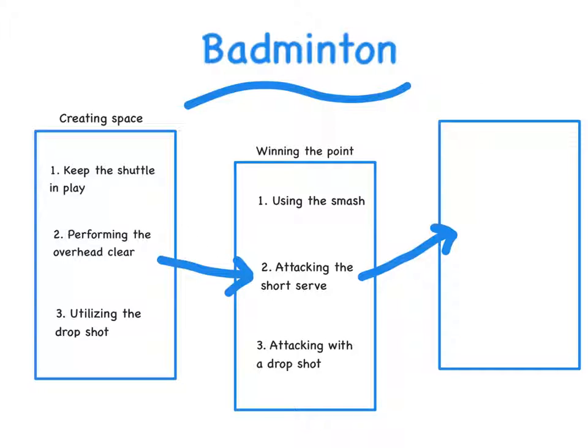Attacking the short serve is a quick and effective way of getting the shuttle back to the other side, leaving the opponent unprepared to return the serve. And attacking with the drop shot is effective by creating space using the overhead clear. After using the overhead clear, you put yourself in a better position of hitting the shuttle closer to the other side of the net.